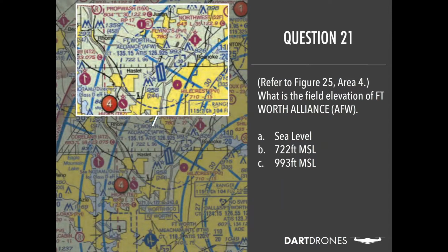Okay, question 21, refer to figure 25, area 4. What is the field elevation of Fort Worth Alliance? So this is just another one of these data questions. So we take a look here at the verbiage. As we talked about before, we go down to either the third or the fourth line in this verbiage, and we look for that number that's on the left-hand side in italics. Here we see it's 722, so that means that the terrain where Fort Worth Alliance is built is 722 feet above sea level, or 722 feet MSL.